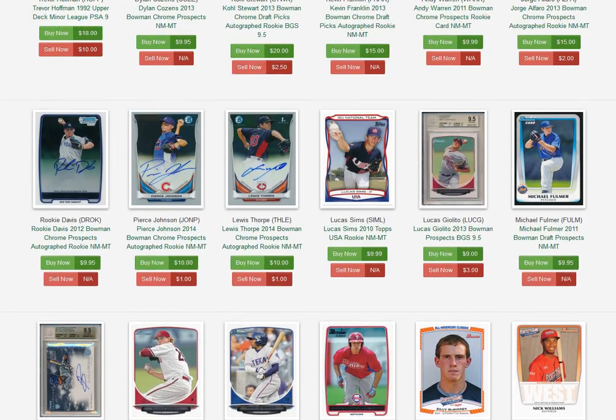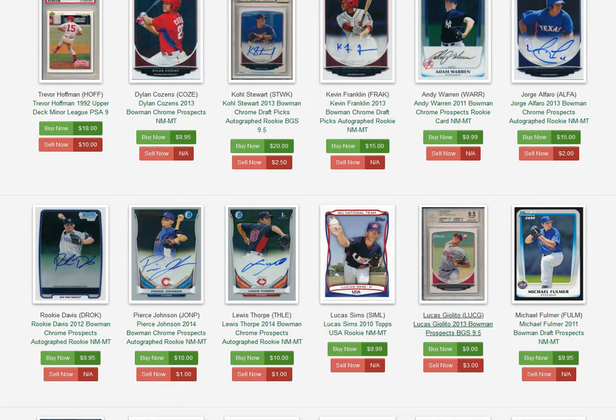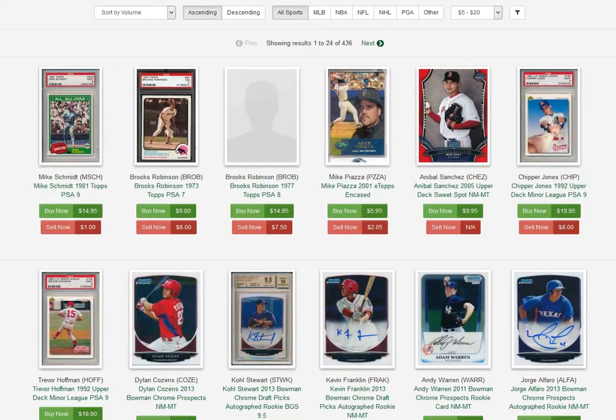And yeah, some of these guys haven't panned out, but guys like Giolito. I mean, Lucas Giolito, he's turned into a pretty good pitcher for the White Sox, and you can get his Gem Mint 2013 Prospects card already graded for $9. So for the cost of a blaster box, you can buy one or two already graded cards. Sometimes rookie cards or Hall of Fame cards from the early 80s and 70s, and you're only looking at $20.